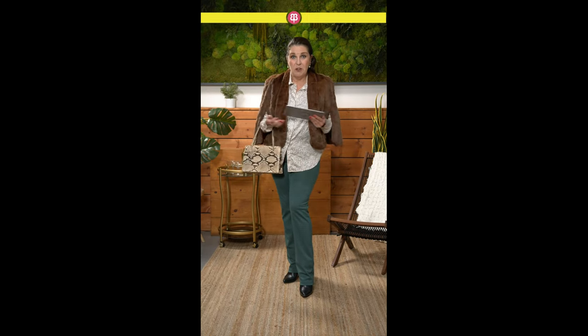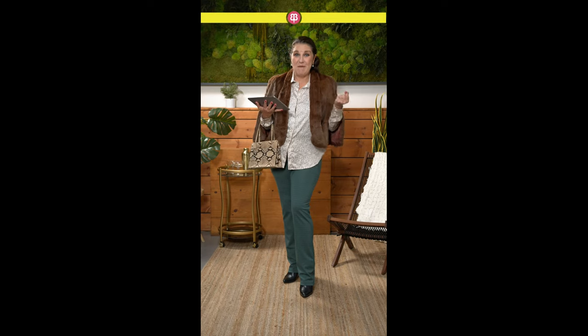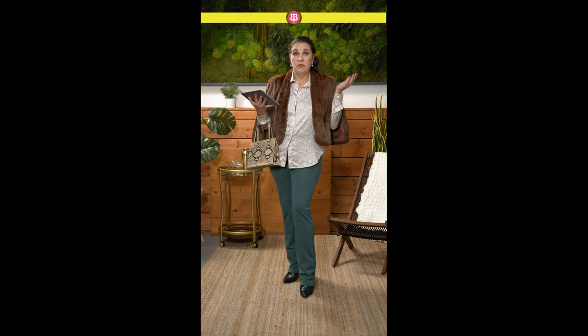I already have the emerald, which is sold out now, and we are a limited edition clothing brand, so if you see something you love, please grab it, because either your size might sell out or the actual pattern might sell out. If it's really popular, people just snap it up.